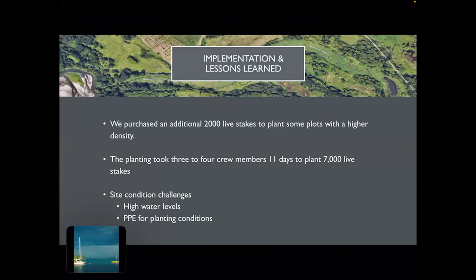As we were planting in this sort of density, we realized as we were coming to the end, we were going to need more live stakes. So we originally had planned on 5,000 live stakes for the 5 acres, and we ended up purchasing an additional 2,000 live stakes to continue the density that we were planting at.